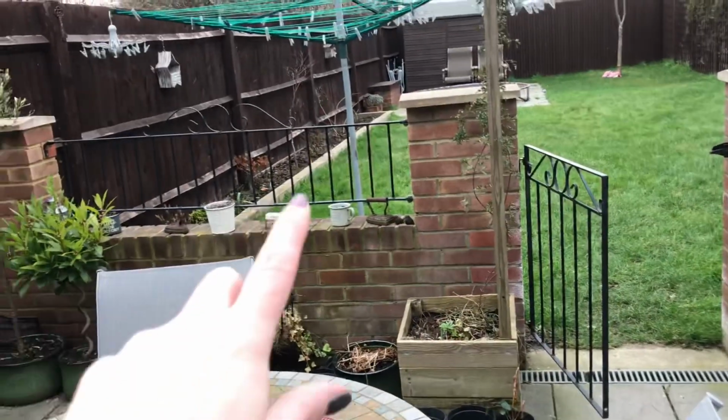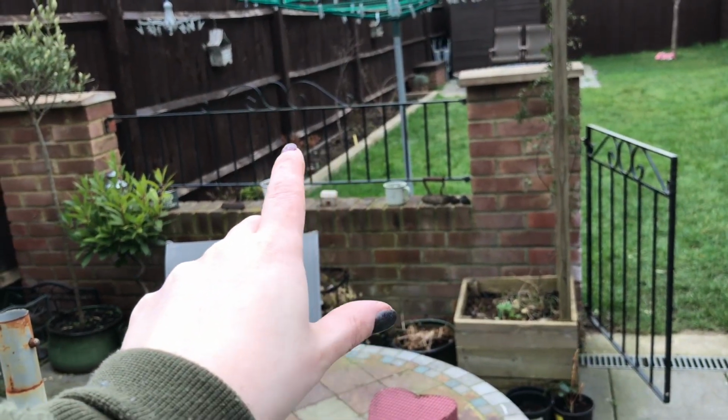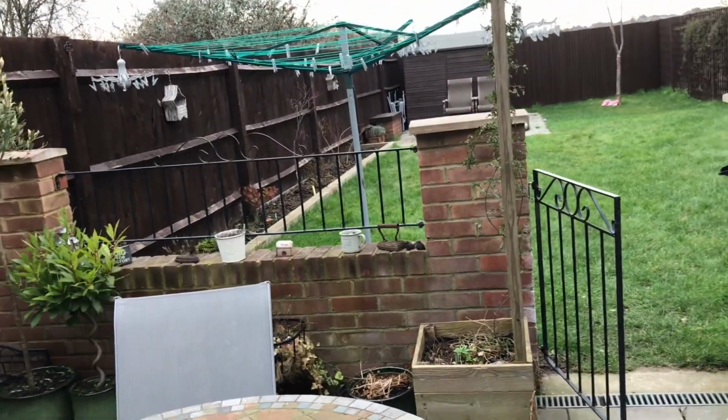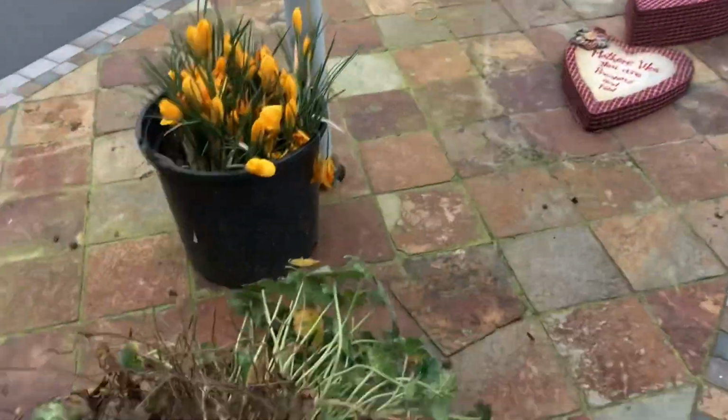You see my little shovel there, my little hand thing while I was digging this out. There's so many jobs to do, so much cleaning up to do, and it feels fresh to be out here. I really, really love it. I cleaned that, that's why that's there.